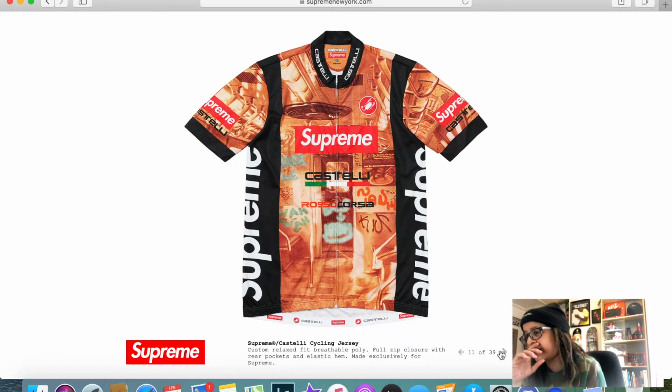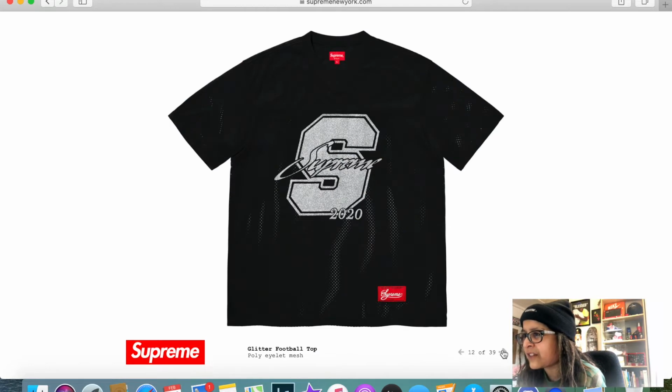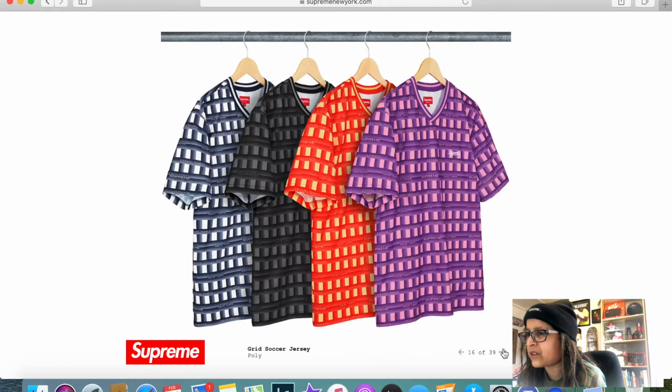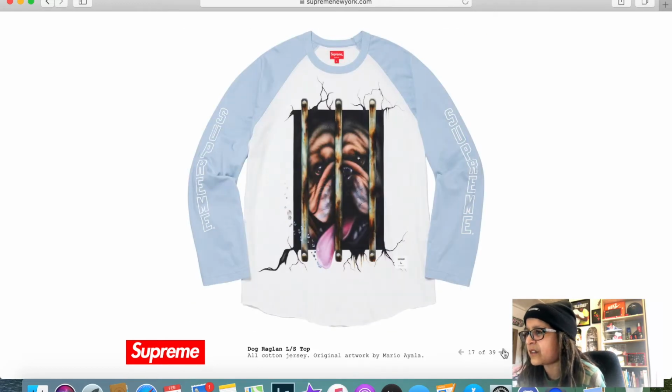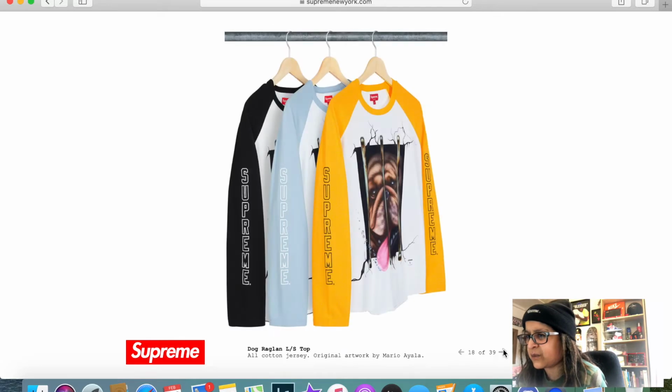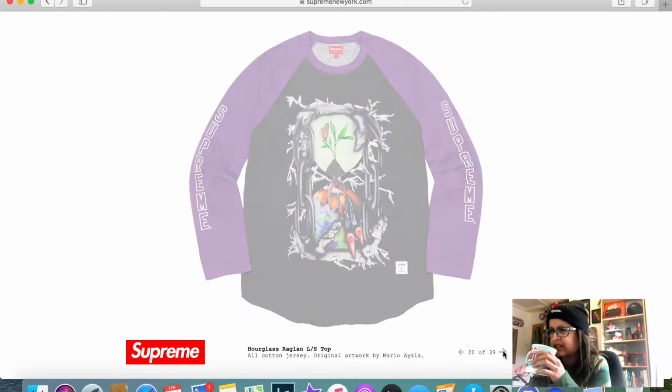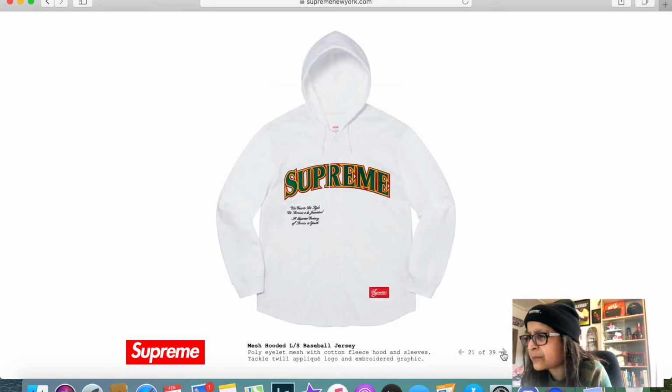Oh, they're doing a Castelli collaboration again. This looks like the inside of an underground train. Quite like that. If I cycled, I'd like that. Glitter football top, no thank you very much. Grid soccer jersey, no thank you. Dog raglan long sleeve top, no, don't like it. What is that? Hourglass raglan long sleeve, no. God. Mesh hooded long sleeve baseball jersey, no.